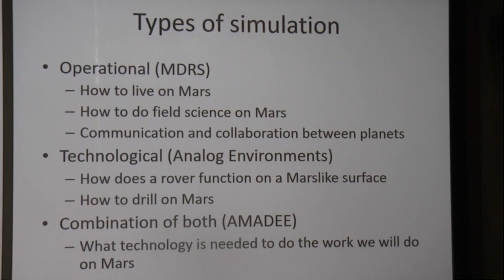What is needed? How do you work on Mars? How do you do field science on Mars? How do you communicate with other researchers when you're the only biologist on a planet and you need the help to understand what's going on? Because no biologist that I know, and I do know a couple, could go to Mars and figure it out by themselves. But for most of us, we're going to need backup when we get there, right?